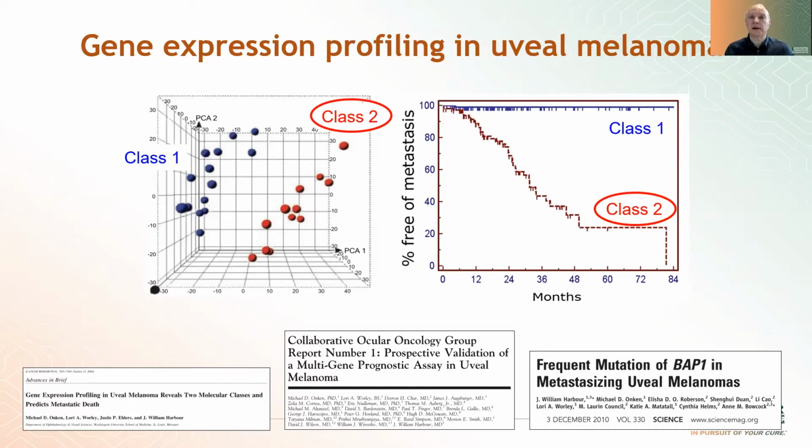So a gene expression profile is checking the status of different genes in the uveal melanoma tumor. This profile looks at 15 different genes, and depending on how these genes are expressed, it creates a class 1 and a class 2. Class 1 tumors have a very good prognosis. And as you can see here, this is looking at percentage of patients that don't develop metastases, and this is time in months. You can see the patients that have class 1 tumors do very, very well, with the vast majority never developing metastasis. On the other hand, patients with class 2 may develop metastasis at a significant rate over 5 or so years, to the point that at 5 years, almost 70% of the patients with class 2 have developed metastatic disease.